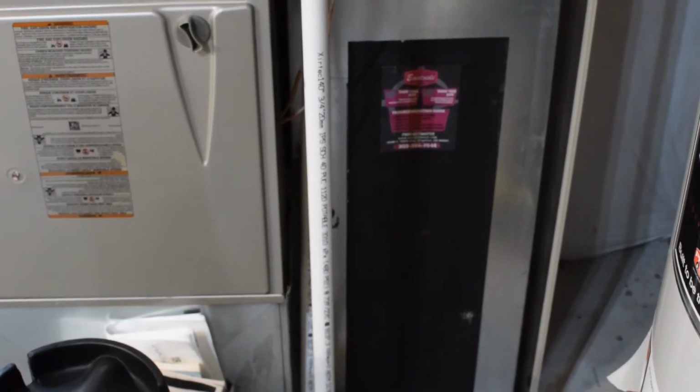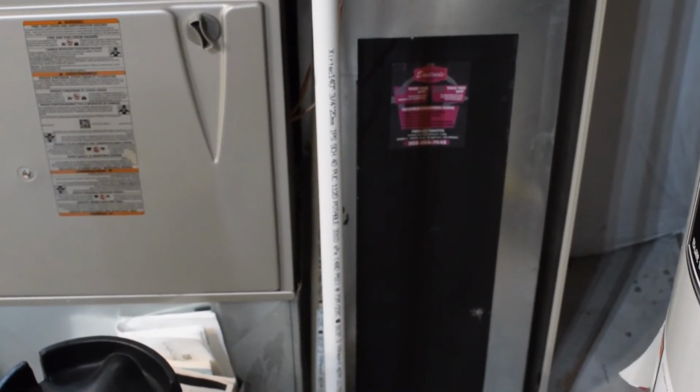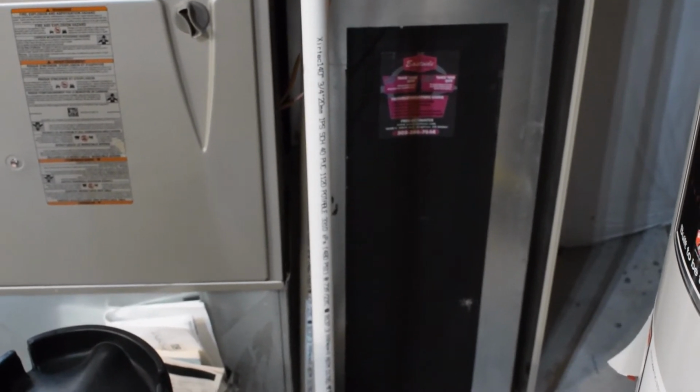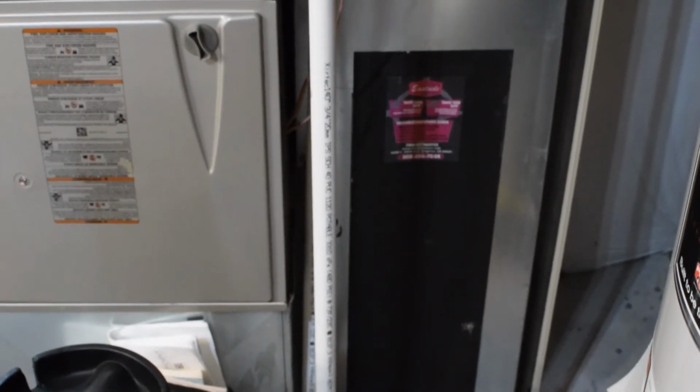Okay, so that's just where I slap in the new filter. I've done that. So what you could do is just run the fan in your house on your HVAC, and it should pull inside air, run it through this filter, and get you good to go.